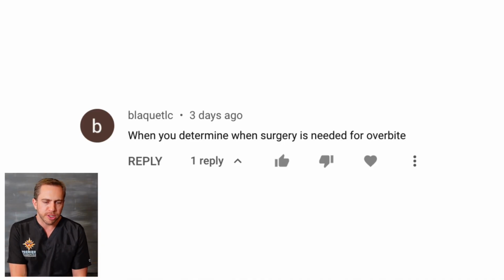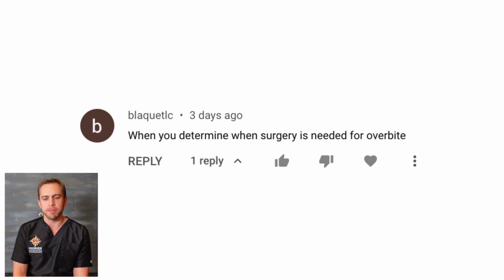All right, next question. When do you determine when surgery is needed for overbite? So the biggest thing with surgery is we have to determine, do we need to change the teeth or do we want to change the face? If we're wanting to change the face at all, usually surgery is recommended. So in a patient with an overbite, if they have a very retrusive lower jaw, then their best treatment option would probably be to do a surgery to move that lower jaw forward. So we can't move the jaw without doing surgery generally.